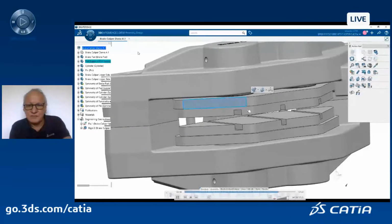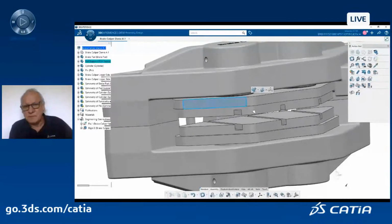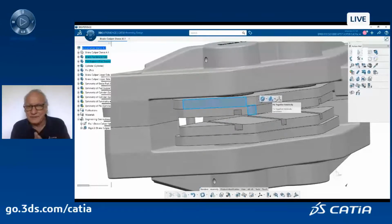So here, just by using again the pop-up menu, once I selected the face, I can select the type of engineering connection I want, or let's say the type of connection I want between the parts. Here I will again fix them together. This one and this one, fix them together, because one is pushing the other, stick to the other.